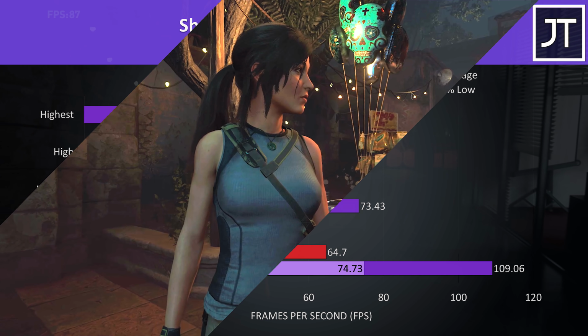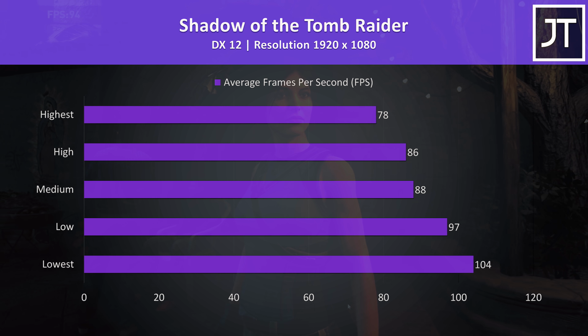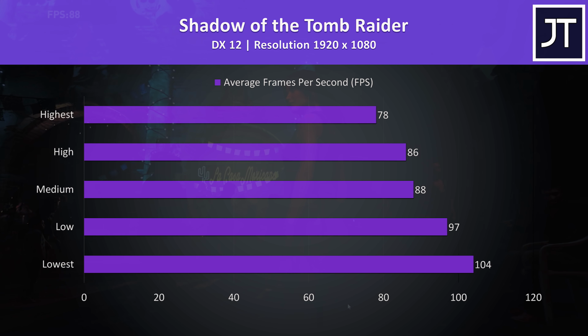Shadow of the Tomb Raider was tested with the built-in benchmark, and the results were again fair for a 2060 based laptop, but we'll check out how other laptops compare with the A15 in this game shortly.